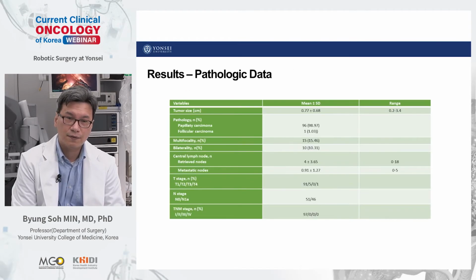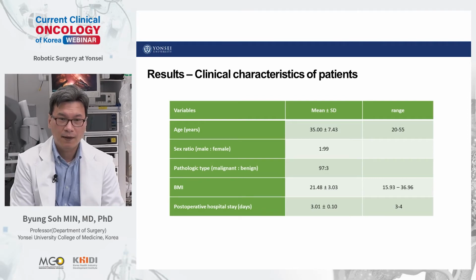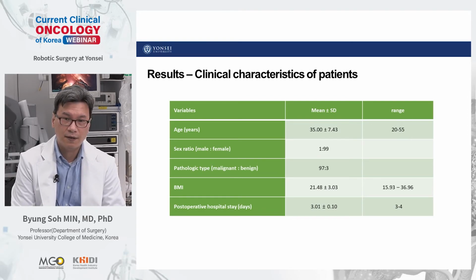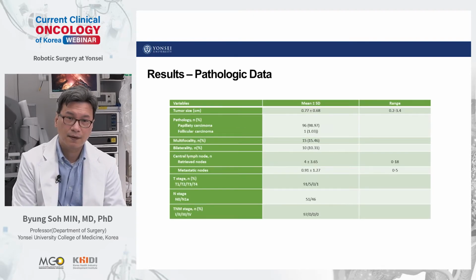So the recent clinical result after transaxillary single port robotic thyroidectomy, patients are very young. The mean age of the patients is 35. Of course, almost all of them are female. And mostly it is thyroid papillary cancer. And their BMI, because those are young women, BMI is around 21. Postoperative hospital stay is only 3 days. So tumor size is around 1 centimeter, usually micropapillary carcinoma.